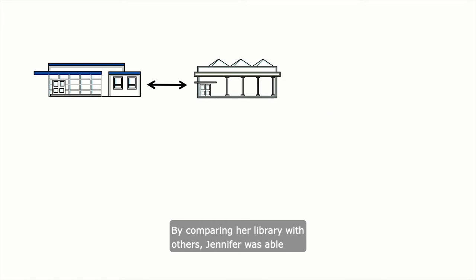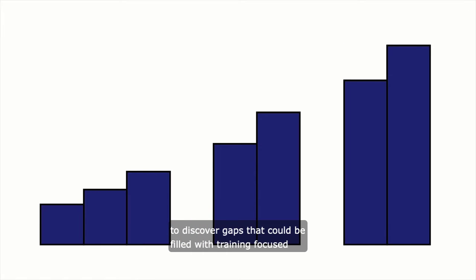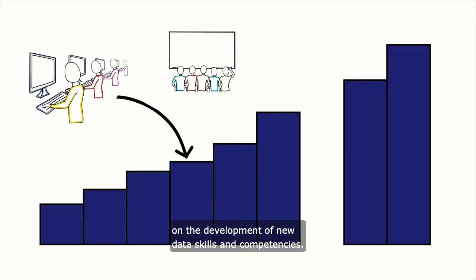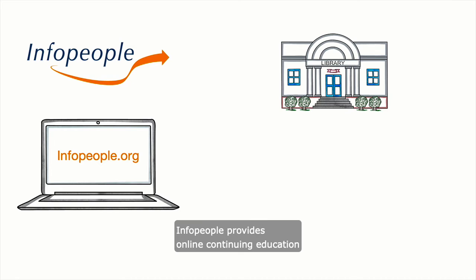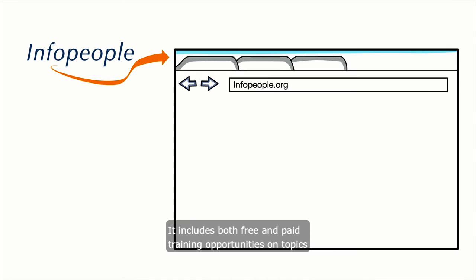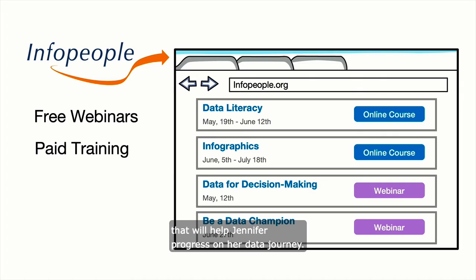By comparing her library with others, Jennifer was able to discover gaps that could be filled with training focused on the development of new data skills and competencies. Let's look at some examples. InfoPeople provides online continuing education for library staff. It includes both free and paid training opportunities on topics that will help Jennifer progress on her data journey.